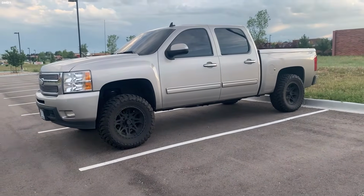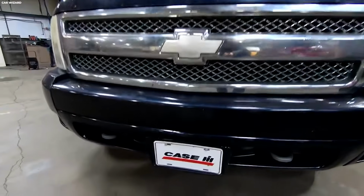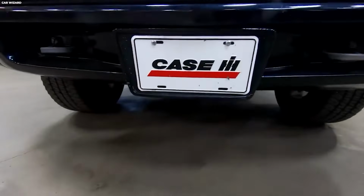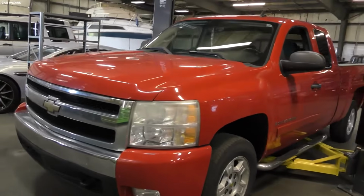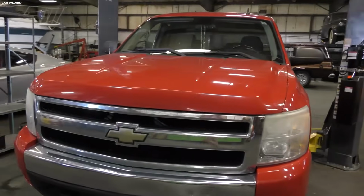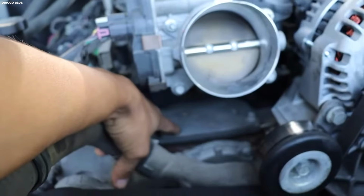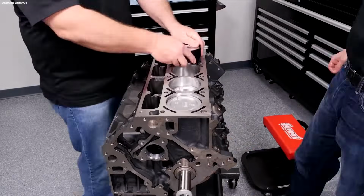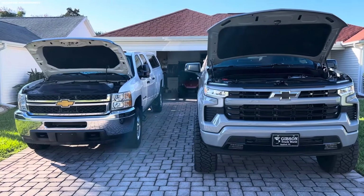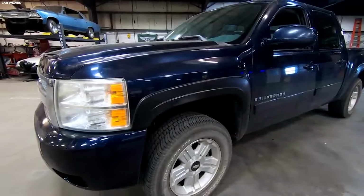The Chevy Silverado 1500 is America's workhorse. For decades, it's been one of the most popular full-size pickups on U.S. roads. But between 2007 and 2013, GM equipped many Silverados with an innovation that turned out to be a disaster. Active Fuel Management, AFM.